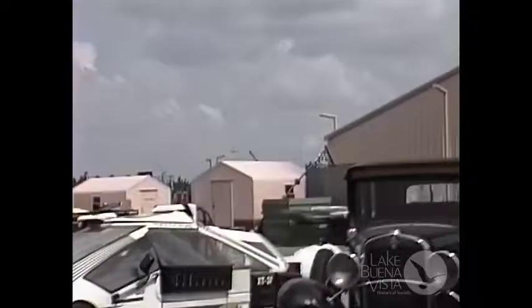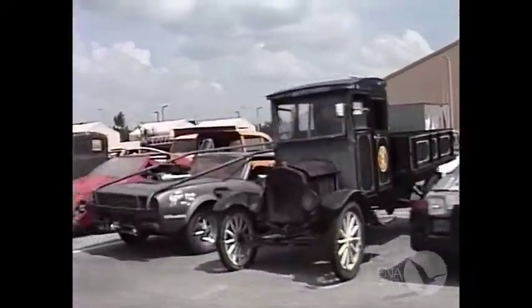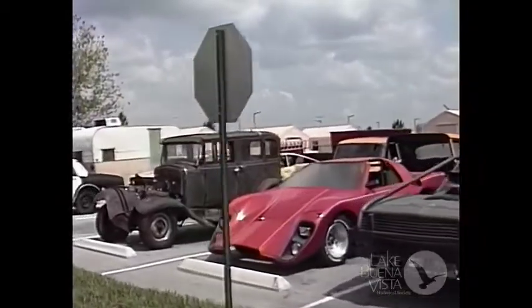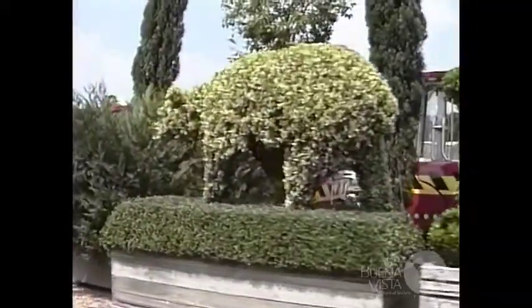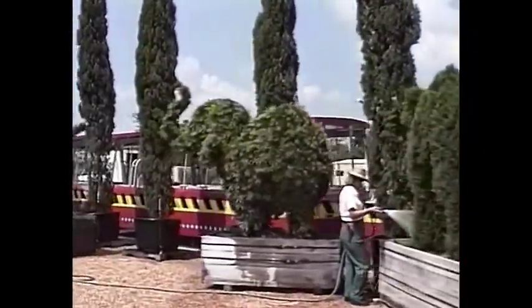Over on your left are the bungalows. Now, these bungalows are housing the current productions at Walt Disney World. In bungalow number 1, we have, and this large green stem laying on the ground over here is a flower stem from Honey, I Shrunk the Kids.